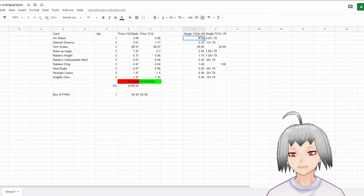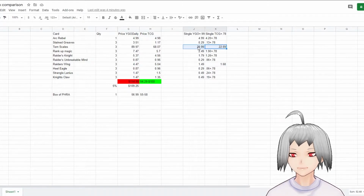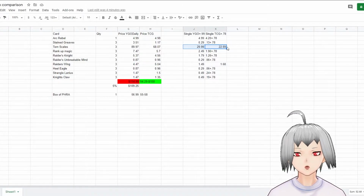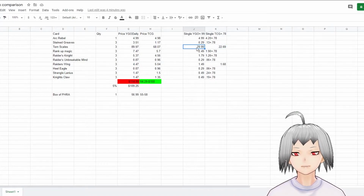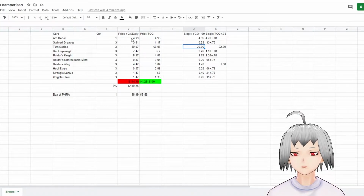But in our case, a lot of times you're going to meet that $25 with Torn Scales, obviously. And that's what I really want to talk about: why is Torn Scales $7 more on Yu-Gi-Oh! Daily than on TCG Player, right? It's one of those things where things don't make sense in the price range. Maybe they're putting up higher prices and reserving for the deck cores, because that's where they're going to make more money off of their own little thing.